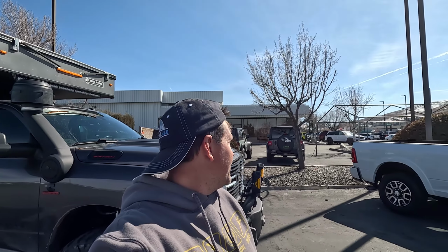The fine folks here at the Ram dealer in Carson City went ahead and pulled the codes for me and read them. I thought it was going to be a DEF system issue. It is not a DEF system issue. It is a transmission fault. So I don't really know how concerned I should be about that. It's like a bad first gear ratio or something.